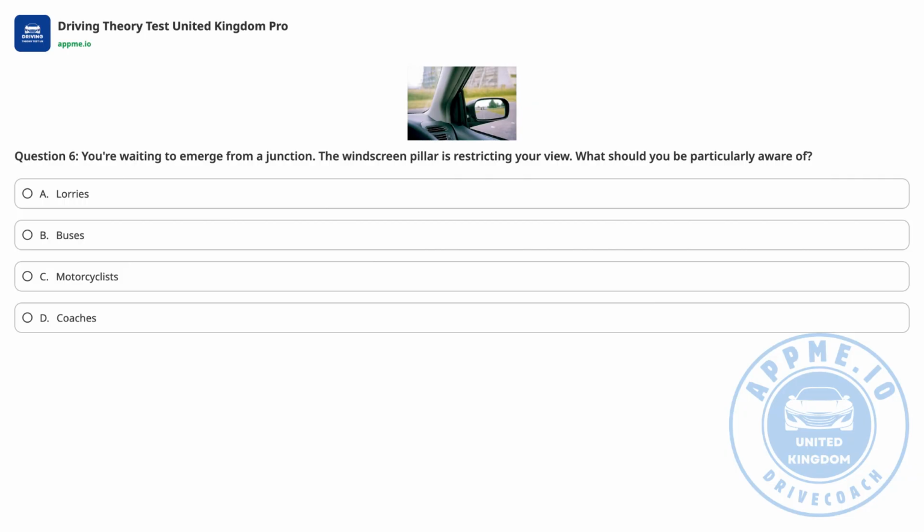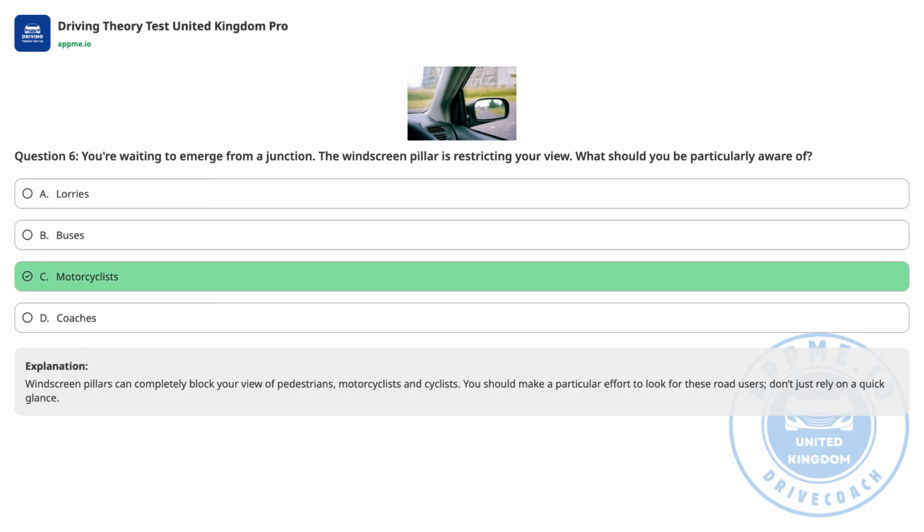Question 6. You're waiting to emerge from a junction. The windscreen pillar is restricting your view. What should you be particularly aware of? A. Lorries. B. Buses. C. Motorcyclists. D. Coaches. The correct answer is C.